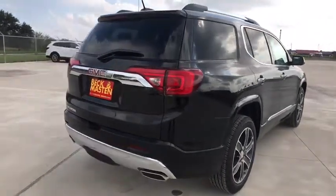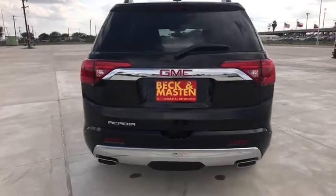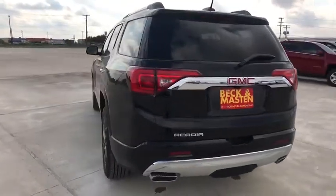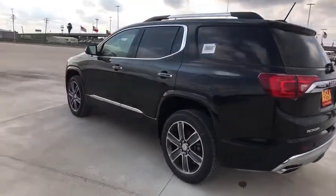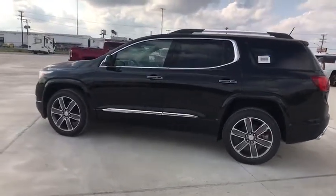Lane departure warning, steering wheel audio controls, navigation system, remote engine start, power passenger seat, power liftgate, tow hitch, anti-lock braking system, backup camera, keyless entry, leather wrapped steering wheel, Bluetooth, adjustable steering wheel, four wheel disc brakes, cruise control, aluminum wheels, floor mats, keyless start, auto dimming rear view mirror.